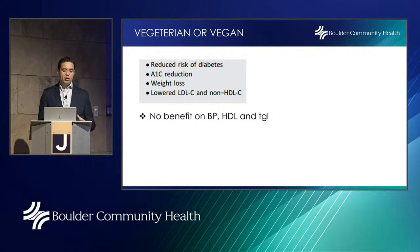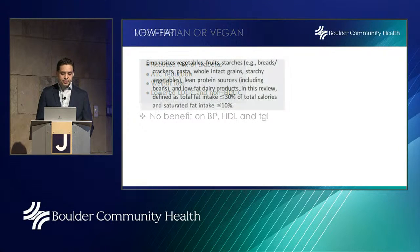Vegan diet also works if you're able to stick to that, or if it matches your plan, do it. It can also reduce the risk of diabetes, improve your A1C, promote weight loss, and can lower your bad cholesterol. It's questionable if it can benefit your blood pressure or your good cholesterol, but at the end of the day, we can achieve a lot of goals if you follow a vegetarian or if you want to go to a vegan diet.